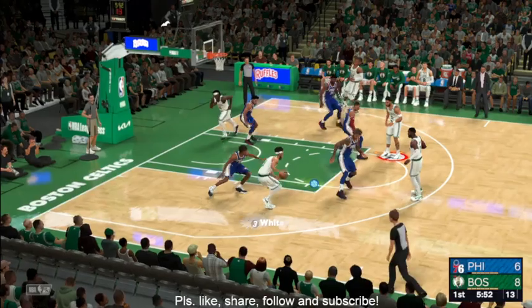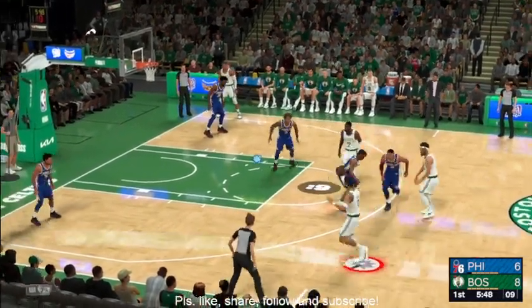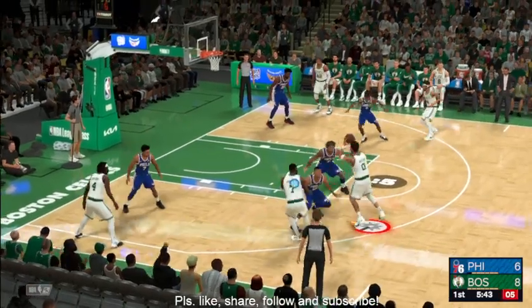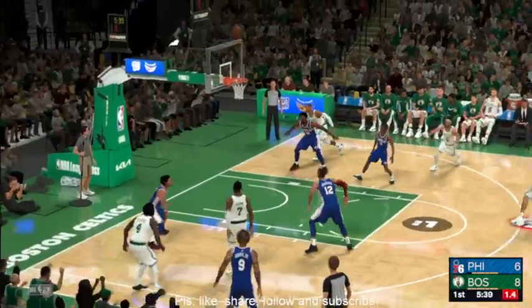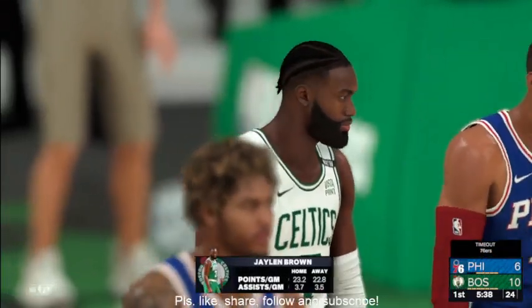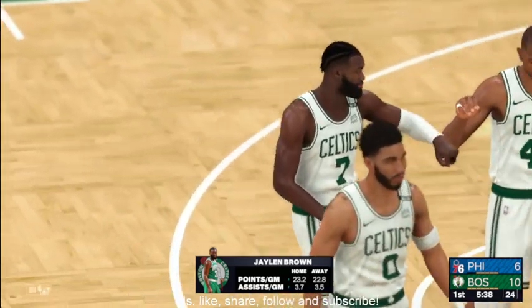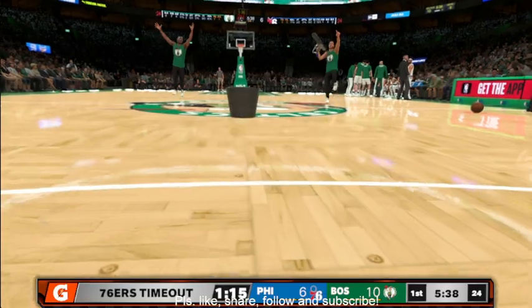Brown with the bounce pass. And White kicks to Tatum. It's Brown on the wing. They could use a bucket. Good on the bucket. Brown's got his second bucket. Now, Jayson Tatum has become an extraordinary passer. This guy knows the attention he draws, just gets his teammates involved. And the 76ers call time here.